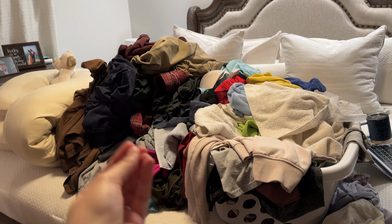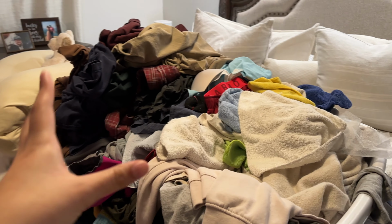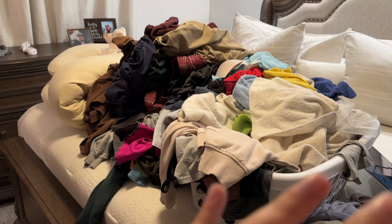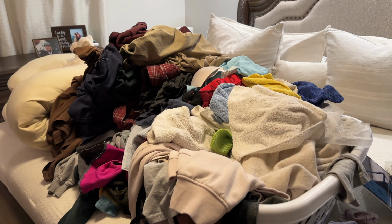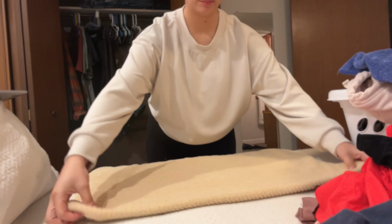Imagine in a household, if God willing, we have six kiddos. I need to get my life together. I don't know why the heck I let laundry go out this bad, but whatever. We're putting it away now. Putting it where it goes.